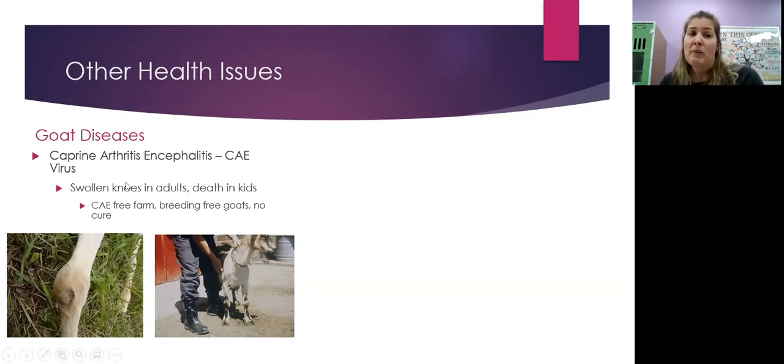Okay, this is really bad. How do we fix this? By having a CAE-free farm. So again, that's keeping our breeding animals healthy. That's buying animals from a CAE-free farm. We do have tests to see if we have CAE in the herd. There is no cure for this, guys. This is one of those really bad ones. Okay, so we'd rather prevent that because we can't treat it.